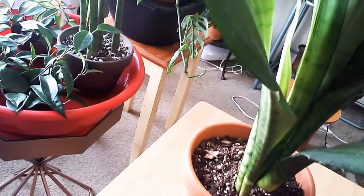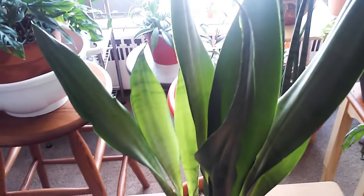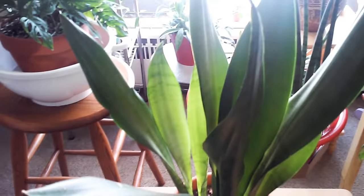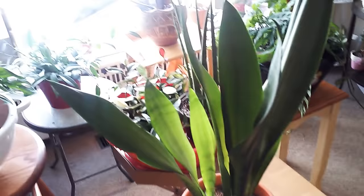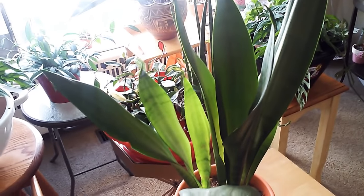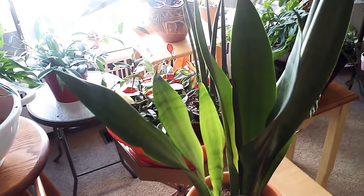Let me show you. So here's my little moonshine, and you see how she pretty much looks the same as this plant. Now, for Sansevierias, they have the Silver Queen, they have the moonshine, and they have a Silver Hahnii. I think I've talked about this before with Sansevierias. They come in three different shapes, I guess you could call it.